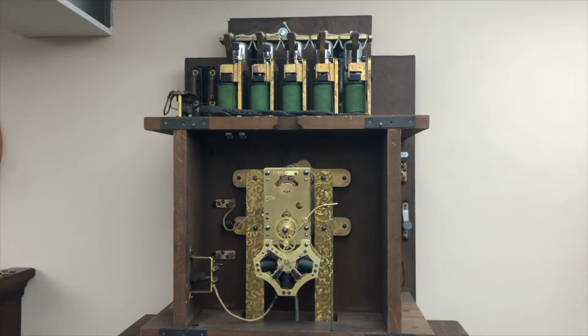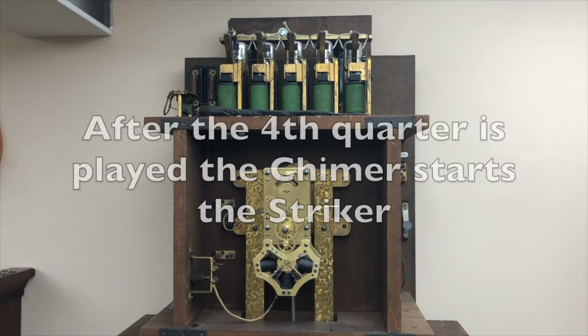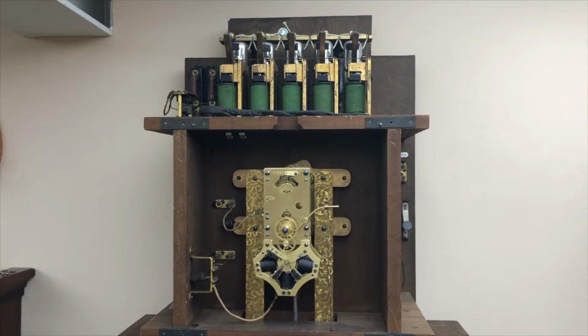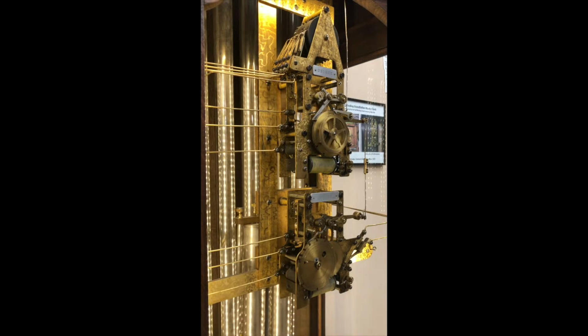Okay, so we have seen the individual parts, so now let's look at the clock in action. The master clock movement controls everything. It starts the chimer each quarter hour. The hammers strike the tubes when triggered by an electrical pulse. The pulse comes when the tabs on the chime drum sequentially close the contacts. After the 4th quarter is played, the chimer starts the striker to strike the hours. Watch from the side as the chimer and then the striker are in motion.